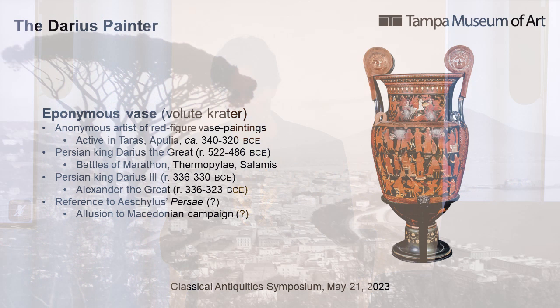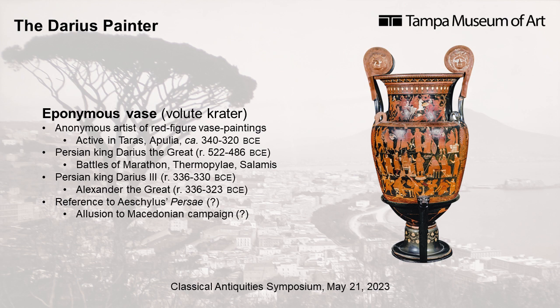Why could this be relevant to paint in the middle of the 4th century, so much later? Well, right at the same time that this painter was active, Alexander the Great was engaged in a campaign against another Persian king who also happened to be called Darius, Darius III, who reigned from 336, only 6 years, until 330. Alexander the Great had come onto the throne in the same year, 336. His campaign at that point had already started because his father had taken the Macedonian and Greek armies into Asia Minor.